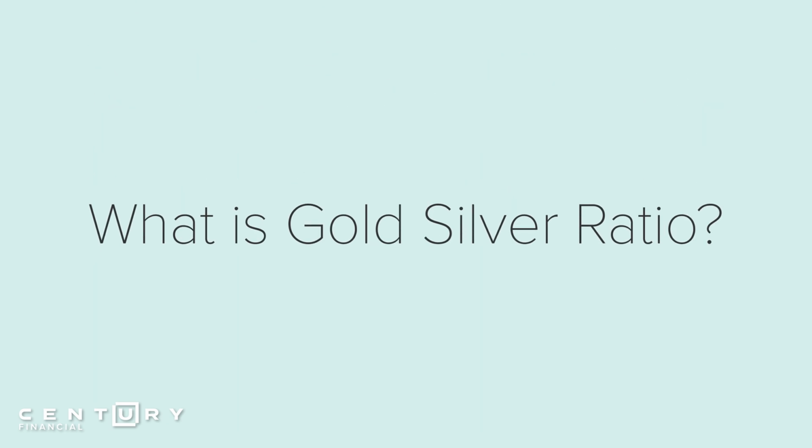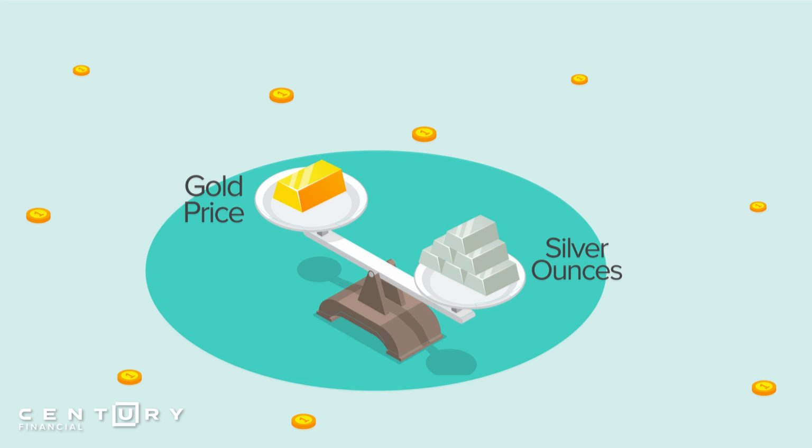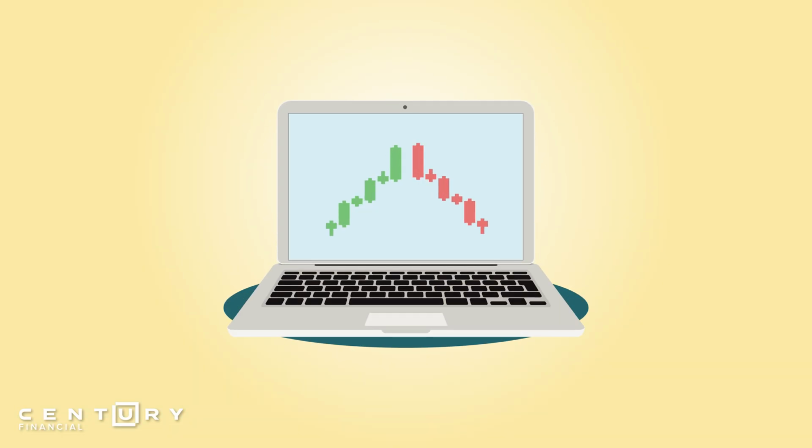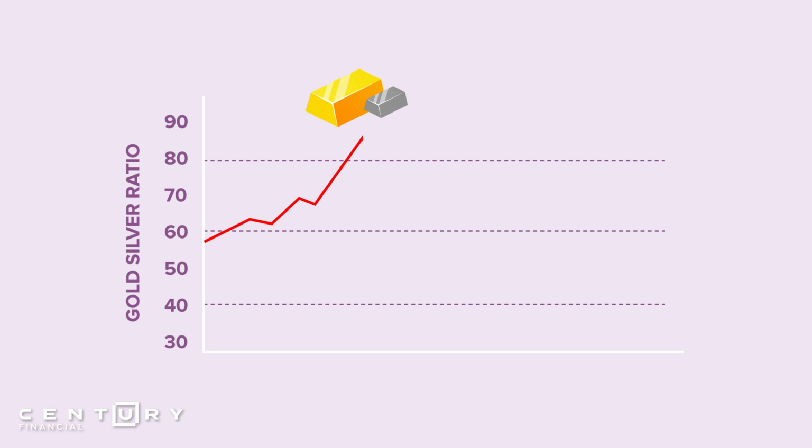What is the gold-silver ratio? The gold-silver ratio is the price of gold in ounces of silver. For those focused on dollar profits, it can also be thought of as showing the relative performance of gold versus silver. A rising ratio indicates that gold is outperforming silver, and a falling ratio indicates that silver is outperforming gold.